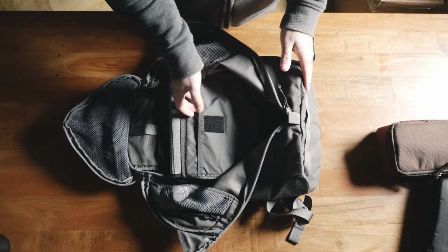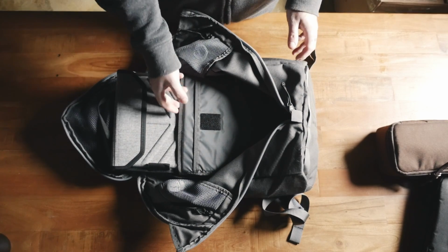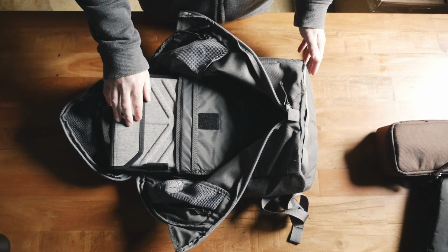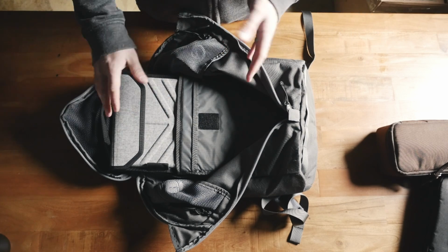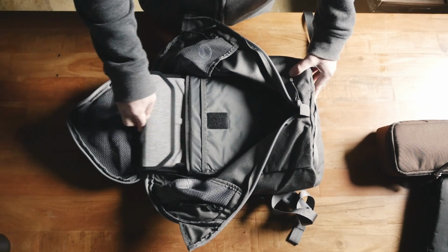You have a tablet sleeve here, which is not padded or anything, but nice enough to throw your tablet in. You have a laptop sleeve here in the back, which is padded and raised up off the bottom. I put my iPad in here in this TomTalk case, but I would easily put my laptop in here with no case and not feel any stress about it at all.